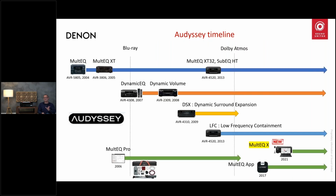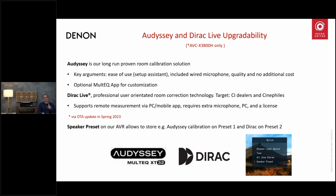If we look back at the Odyssey timeline, we already started implementing Odyssey in 2004. Since then, this technology evolved, and we always added new functionality, new features, new quality to it. Then we also brought the Mighty EQ app into the field, and the latest addition was the Mighty EQ X, also for professional installation via PC calibration. For Odyssey, you have to connect the microphone to the AV receiver. With Dirac, that's also one of the reasons why it's so heavily requested by CI dealers, you connect the microphone to your computer.